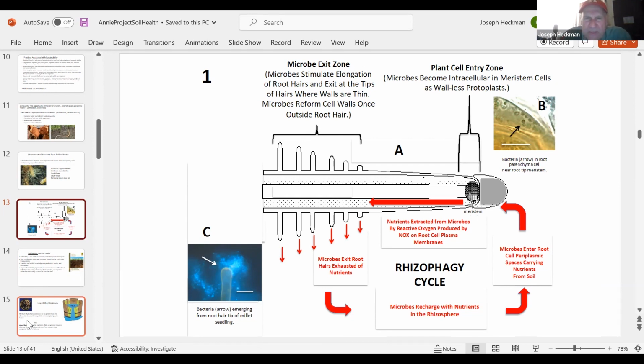The other thing that happens is that they exit the root, and in the process of going out the root, they help to create root hairs. So this then extends the root system, gives it more surface area and so on. But these microbes then exit the root through the root hairs, and then they can go back and continue the cycle of growth. So this is a fascinating thing, and it is definitely related to soil health, and it was not really known about or appreciated how biologically active soils are until this discovery.